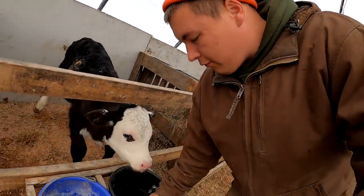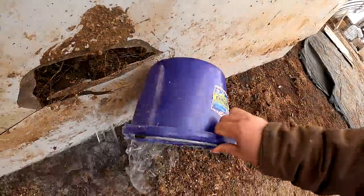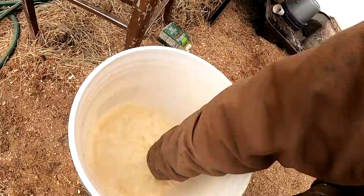It's so cold out this morning that in this greenhouse, which is normally warmer than outside, all the calf water bowls are frozen. To get started, we need to mix the milk replacer with the hot water so we can feed the calves.